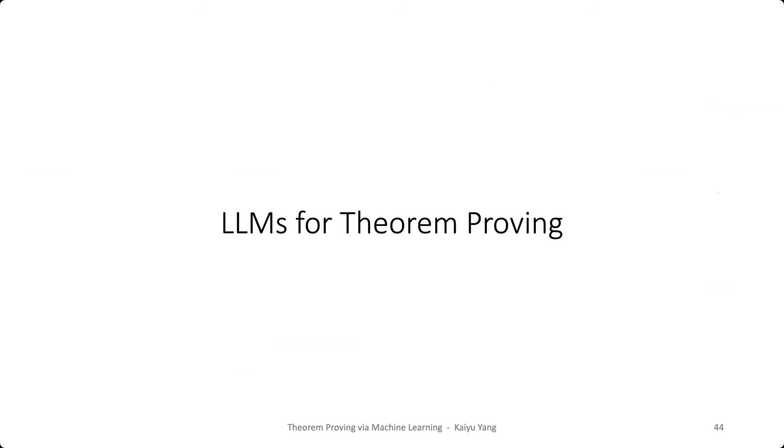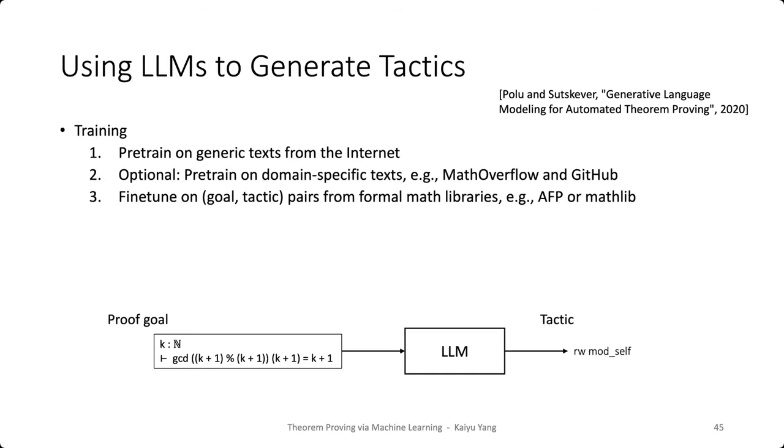Next, I'm going to talk about large language models for theorem proving. But I want to note that there are also other machine learning models for theorem proving before large language models, but we will not talk about these methods in this talk. First, a generally useful task for large language models is to generate tactics.